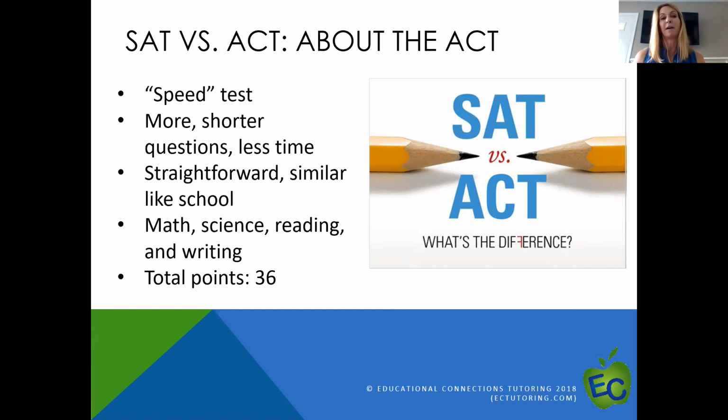So we find that the science section at first seems really hard to the kids, but with practice, it's more like reading comprehension, and we can boost their scores just by them getting used to it and doing lots of practice questions within the science section. So the total point value is 36 points on the ACT.